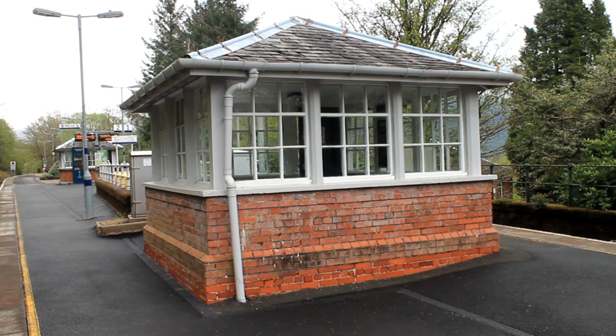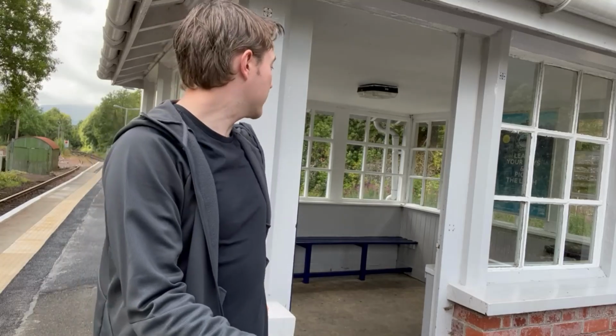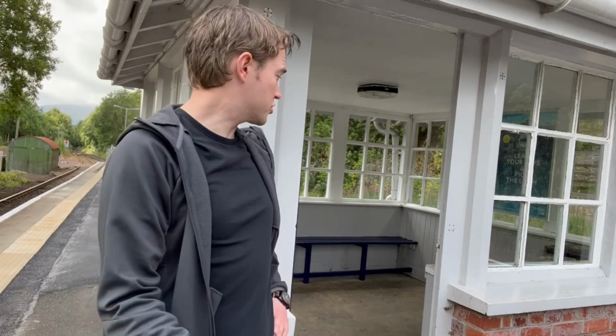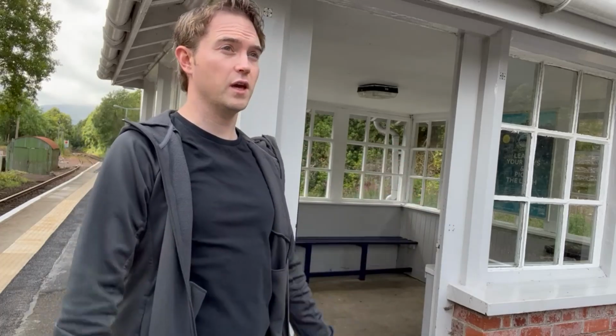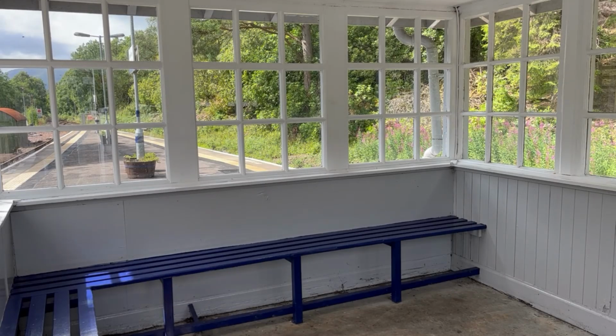So let's have a wander into the old signal box. Originally the signal box here was located further down the platform, further towards the platform ramp. It was relocated a few yards actually. It's obviously now a big open waiting room, but of course there would be a full lever frame and all the tablet exchange equipment. 1988 saw all that come to an end when RETB signalling was introduced.